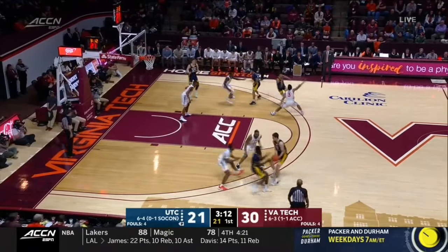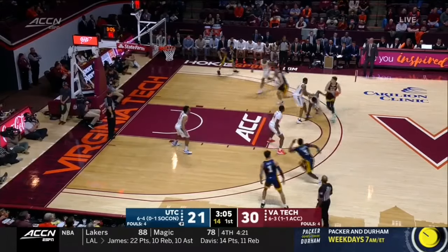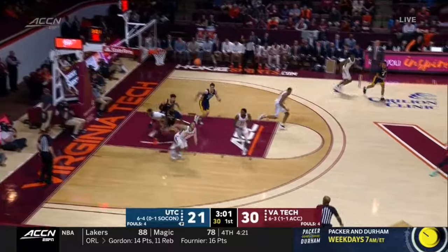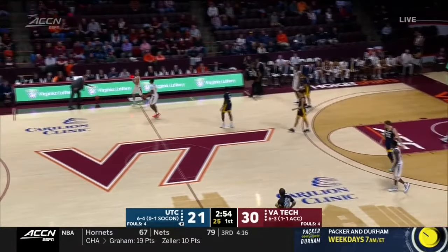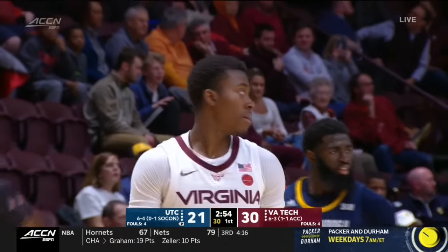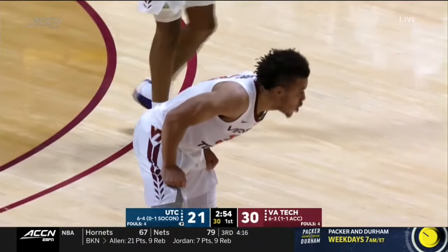Well, Virginia Tech was picked to finish second to last of the ACC. I don't think Packer and Durham will have the Hokies near the bottom. Open three, Commander does not come up with it. Just one made field goal in the last 7 minutes for Chattanooga as this lead continues to grow, but Virginia Tech sloppily gives it away. And surprisingly, Beatty with his first turnover. He got three assists, and we talked about him having the best assist turnover ratio in the ACC.